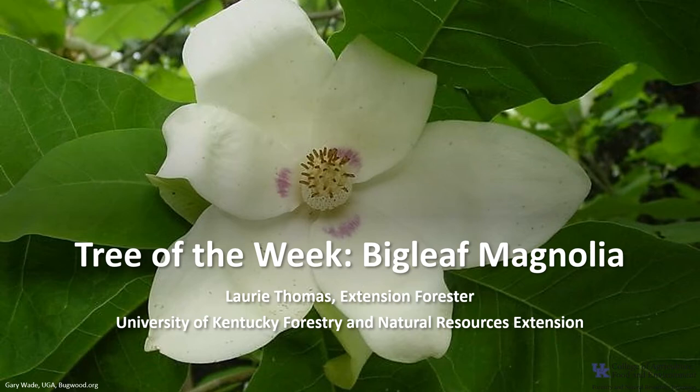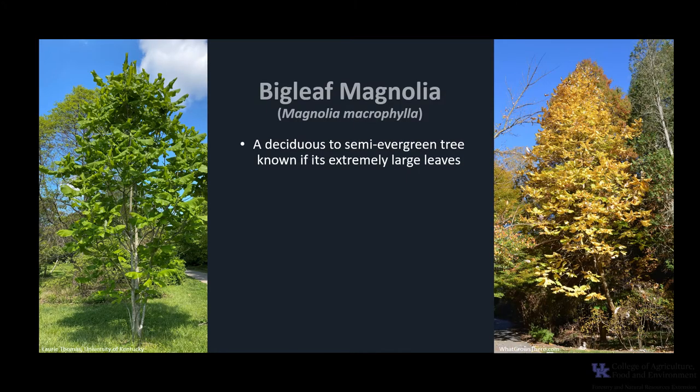I'm Laurie Thomas with the University of Kentucky Forestry and Natural Resources Extension, and I'm here with the tree of the week, the Bigleaf Magnolia. Bigleaf Magnolia, Magnolia macrophylla, is a deciduous to semi-evergreen tree that is known for its extremely large leaves.